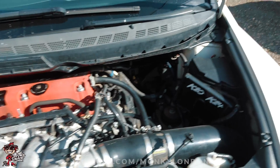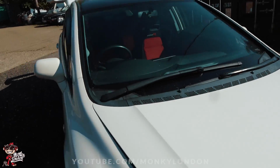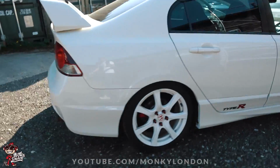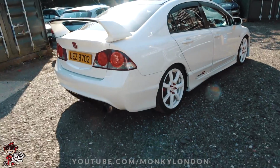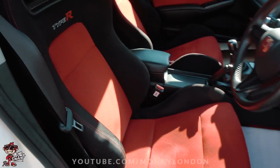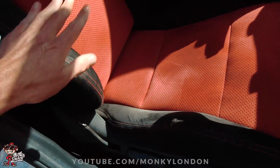As you guys can see, lovely and clean. She has got a little bit dusty just from being in storage. But yeah, paintwork, to be fair, isn't bad. There's a few little marks around it, but it is in very good condition nonetheless. Quick little look in the interior. All the seats are in lovely condition. Very little bolster wear in keeping with the mileage.